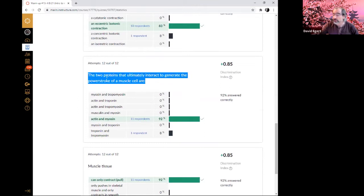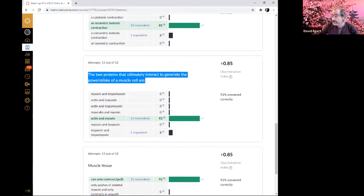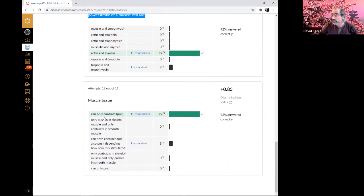This one probably you all know from Bio 110. You probably knew it before you even got out of high school. Actin and myosin are the two main proteins working in your muscles to interact and generate the force. And finally, muscle tissue, again, can only contract. That's been a theme we keep hitting into the ground. That's why you need antagonistic muscles, muscles that will undo an action of one of the muscles, because muscles can only pull.